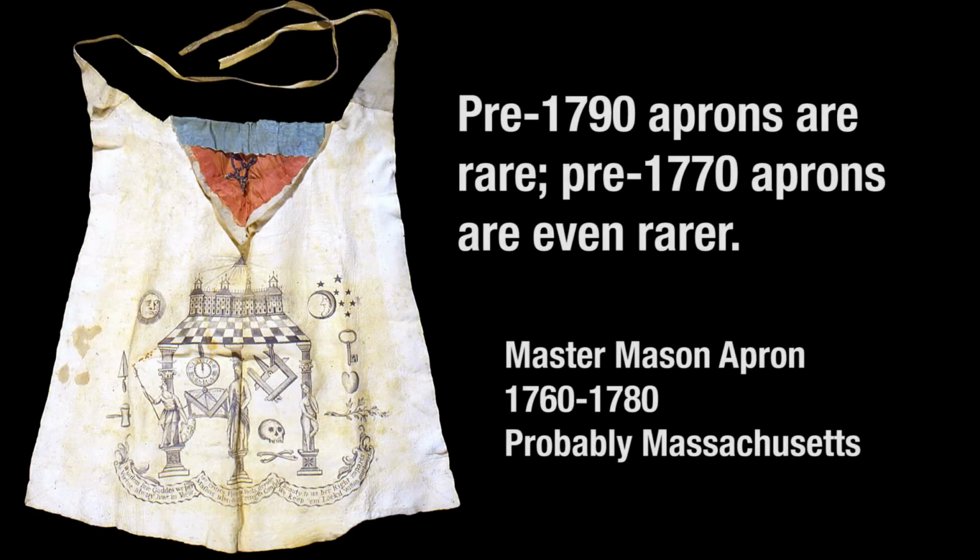One of the first things that really perplexed me as I went through the collection at the Scottish Rite Masonic Museum and Library is that there weren't very many aprons from the 1700s. Pre-1790 aprons are very rare, and pre-1770 aprons are even rarer. So if anyone knows of a really great documented example of a Masonic apron from the 1730s or 40s or 50s, please see me after. I would really love to know about it.